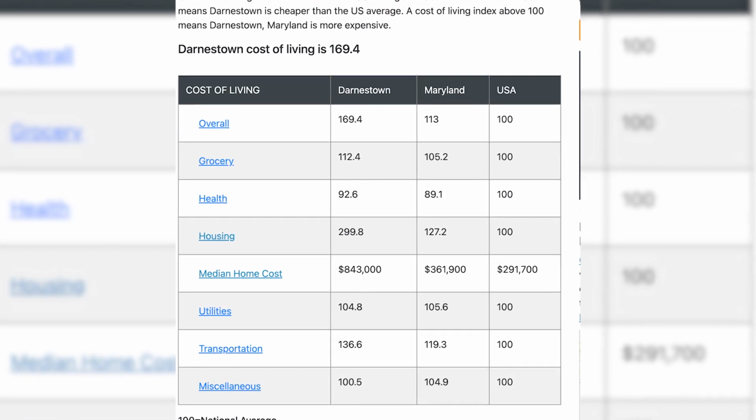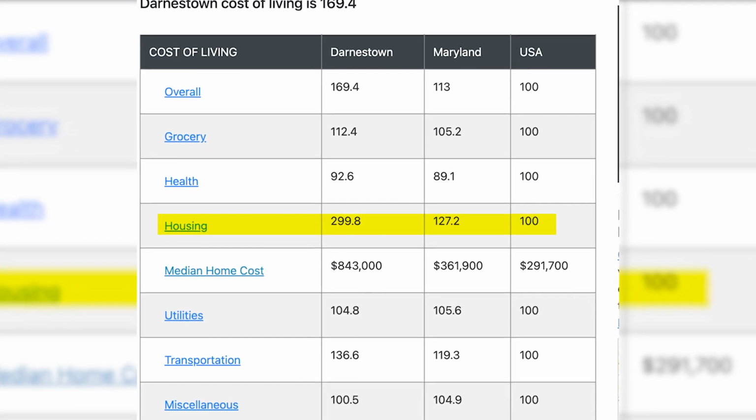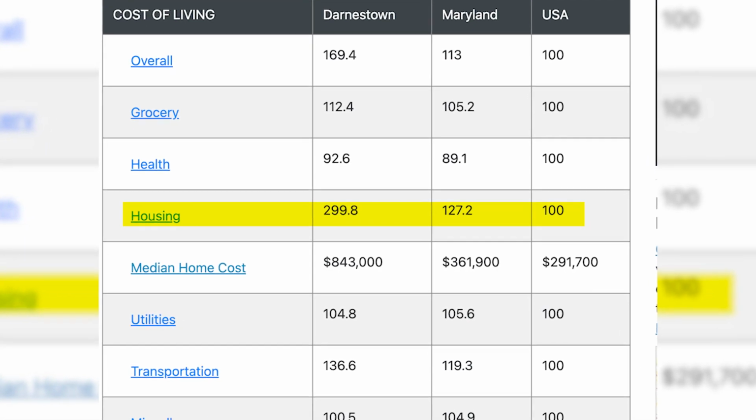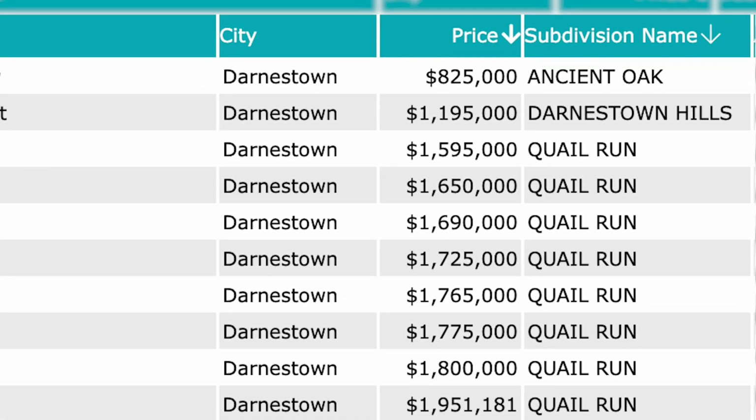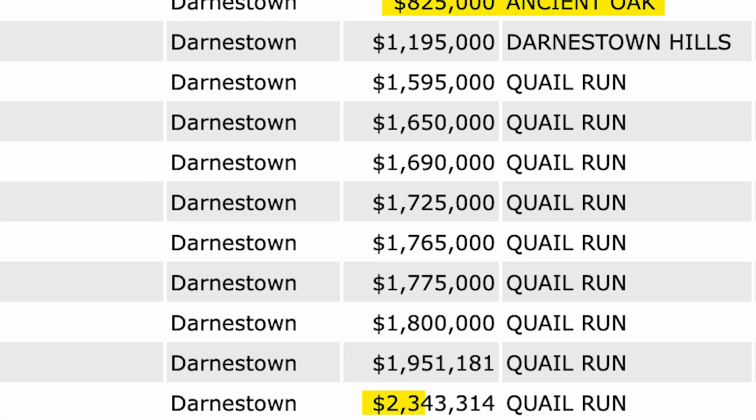Clearly the biggest culprit is housing, which is close to 300% more expensive than the national average. If I look up single family houses in Darnestown today in September of 2022, there are 11 active listings ranging from $825,000 up to close to $2.4 million. Most of these are part of a new development called Quail Run.